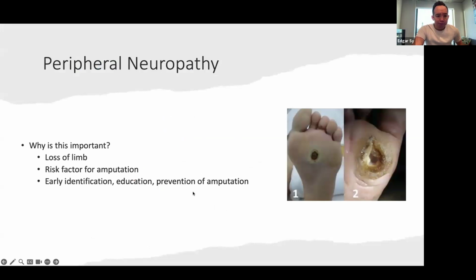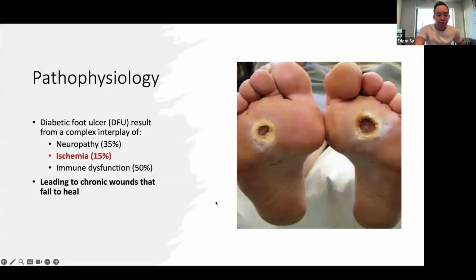So why is this important? Loss of limb, right? And you want to prevent amputation. The earlier you can identify and educate the patient, the better chance you have of preventing an amputation, right? So this picture here, from here to here, is in a span of just weeks, right? With improper education, offloading and shoe wear, they're just going to continue to walk, and the wound gets bigger and higher risk of amputation, right? So that's a little about neuropathy.